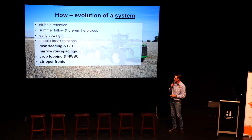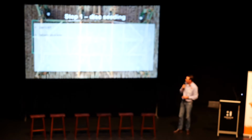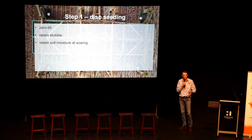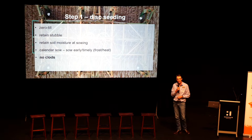So for us, it's been disc seeding. We've really worked with a lot of growers, and they've come to us wanting to improve on how disc seeding can mitigate some of that moisture stress that we see at sowing, but also keep more residue. Zero till, retain moisture at sowing. So we want to have the confidence to be able to sow in April particularly, then into early May, whether it's rained or not. For us, there's often water vapour in the soil. Whilst we think we're dry sowing, we seem to be getting more and more of these crops up year in, year out. And we're calendar sowing. So we want to sow early or sow timely, even in the face of frost risk and heat stress at the back end of the season, which has been a really good message through GRDC programs in recent years.